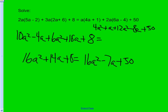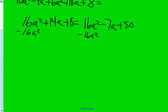Okay, oh boy, it looks to me like the a squared terms are going to go away pretty quickly. So if I can subtract 16a squared from both sides, right? And what are we left with? 14a plus 8 equals minus 7a plus 50.